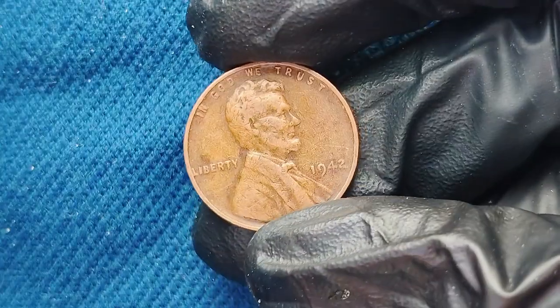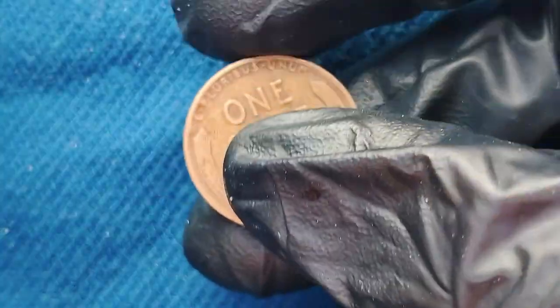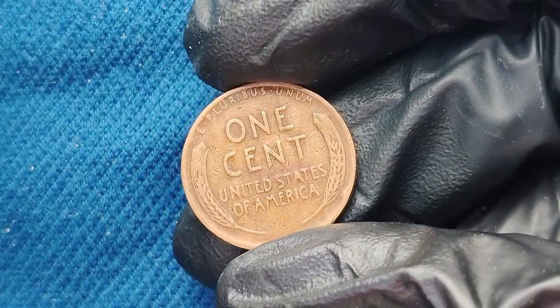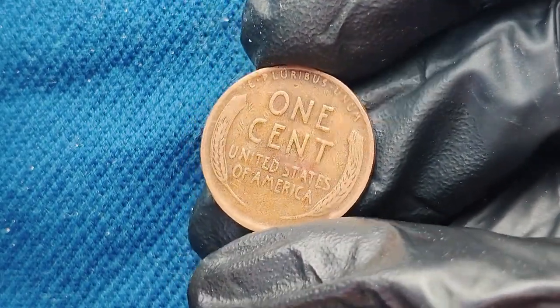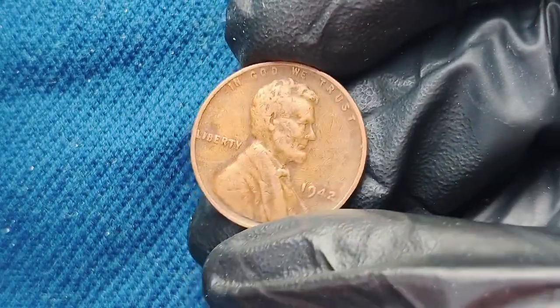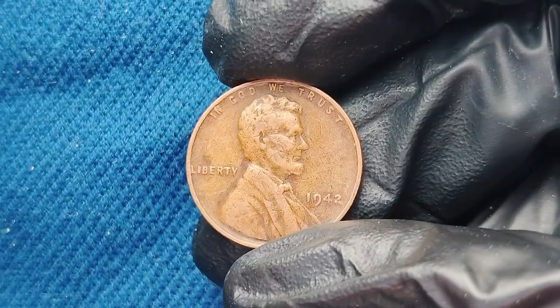These coins were struck over 80 years ago, at a time when every penny was needed to support the war effort. Striking errors weren't caught because the mints were under pressure, producing millions of coins quickly. That's why these anomalies slipped through, almost by accident, creating what collectors now consider numismatic gold.